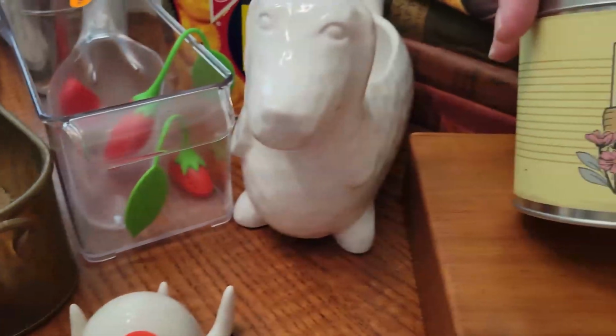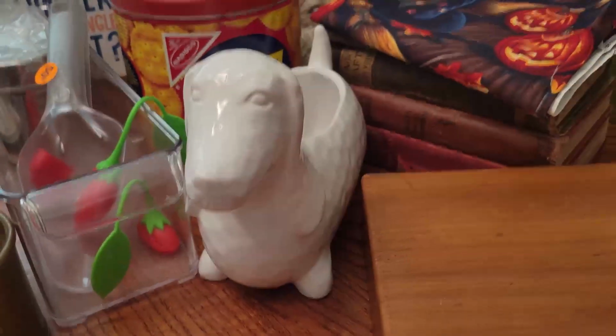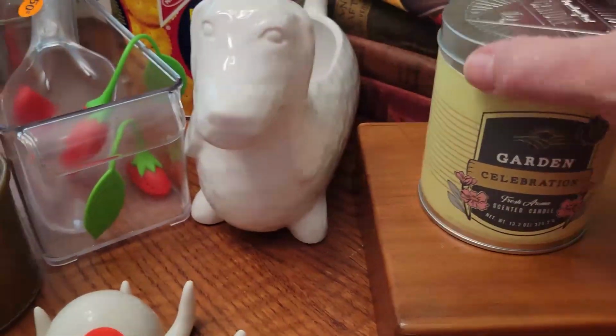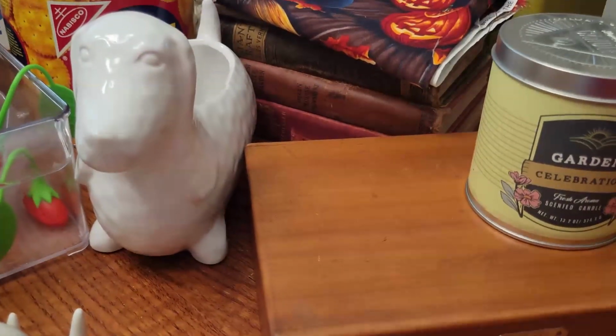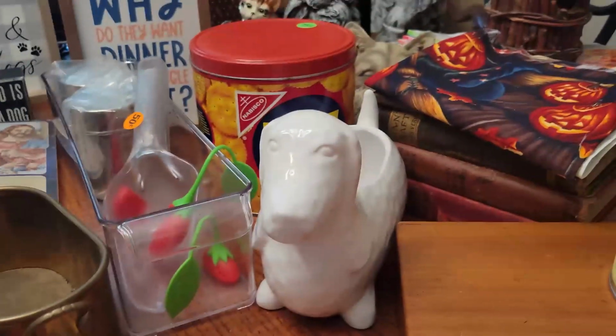Again, this is the time of year I find candles. This one says Garden Celebration. Oh, it smells so good. So I picked it up and I said, oh, how much? She goes, oh, I already burned that one. How about 50 cents? I'm like, yes. So that might go in my kitchen. I love candles. I burn them all the time. It's just something I enjoy, and I am not going to pay $1 million for them.